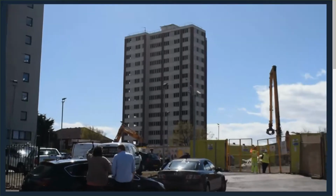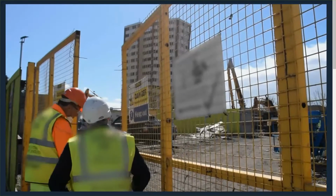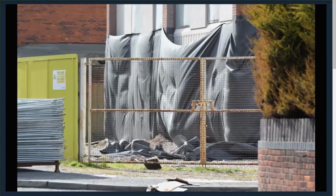But by 2016, the tower blocks had fallen into disrepair. Residents were rehoused, and the order was given to demolish them. Explosives were placed all around each building. The plan was to blow them both up at the same time.